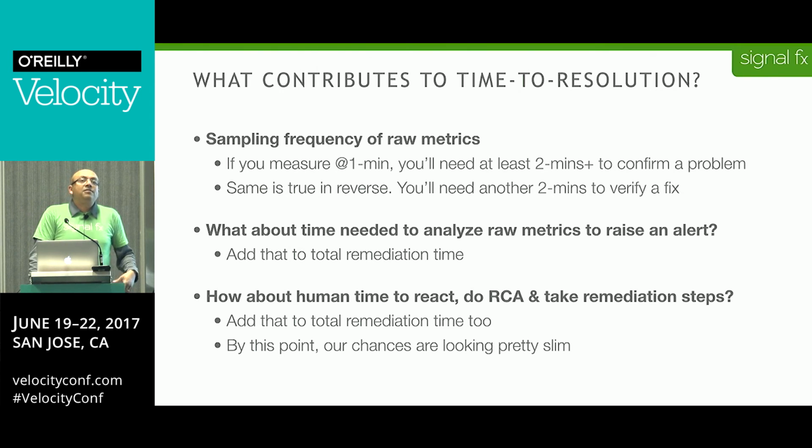The second thing is, just by monitoring things frequently, magically things don't happen. There needs to be something that is minding this, that is looking at the incoming data and raising alerts when necessary, right? So the time that your analytics and alerting system needs, you need to add to this list. And then finally, it's the time for the humans. So the human sees the alert, or maybe a bot. So they go and then look at what might be the problem. Let me go and deploy some kind of fix and validate that it happened. So these are the things that contribute to it.